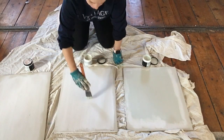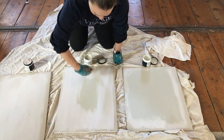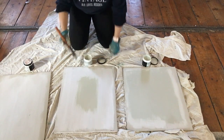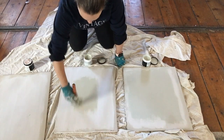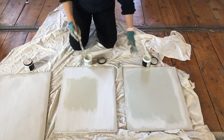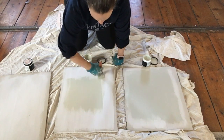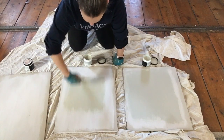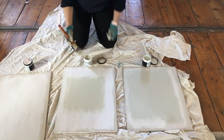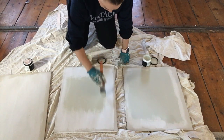Okay, the second color I've got is also a green variation, but it's a little bit darker and it's got a slightly different coloring to it. So you can see that this one has almost like a very light grayish color undertone. This one's definitely got more of a green, very sagey. I guess this one's actually got some blue, much more blue in it too.